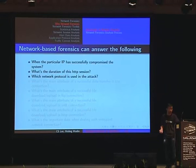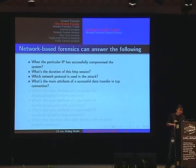Which network protocol is used in attacks? TCP, UDP, ICMP, and so on. What's the main attribute of successful data transfer in TCP, for example? So when you establish that this guy is transferring data to an external server or whatever, how do you confirm it? What are the attributes?